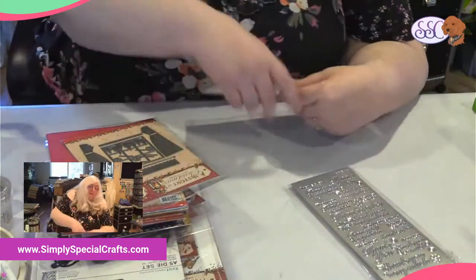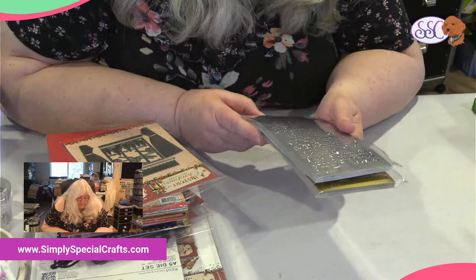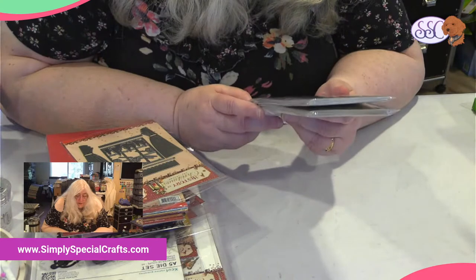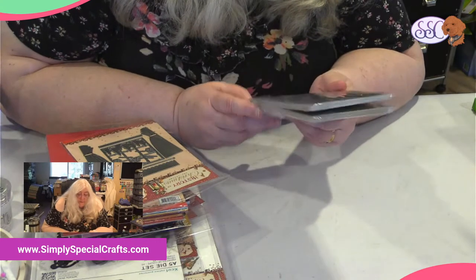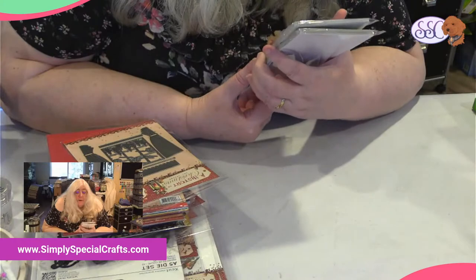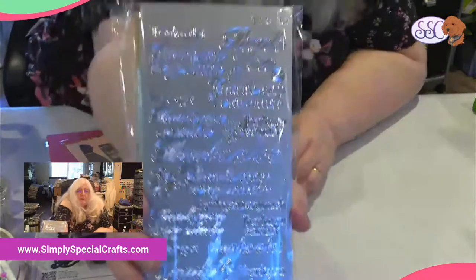And we've got this one, which is all different kinds of ways of saying thank you. It's got thank you very much, thank you so much, thank you, thanks a lot, in all different sizes and fonts. This is really kind of cool. And this one is JEJE480. We have it both in gold and in silver.